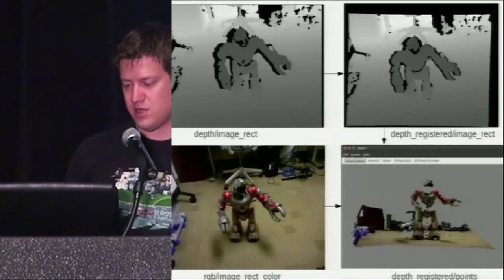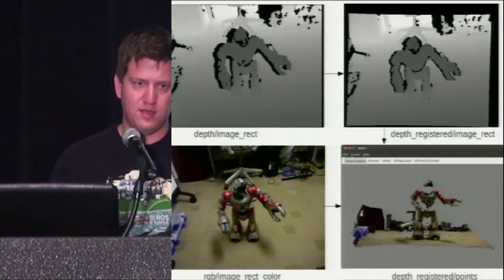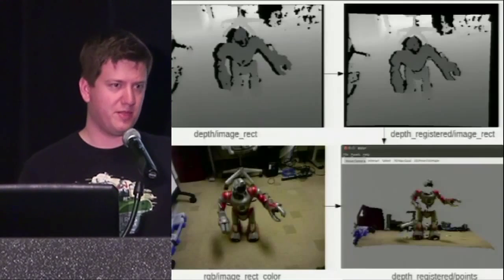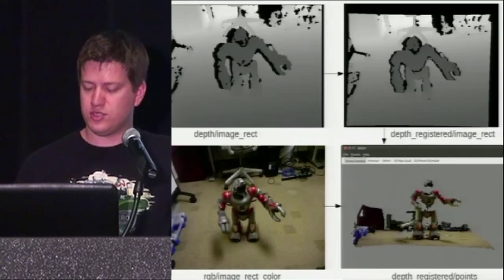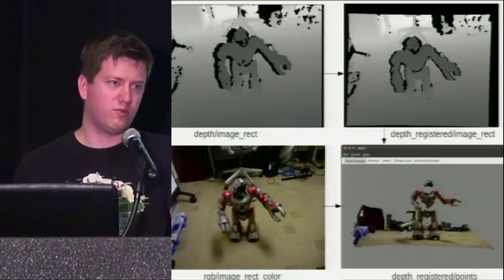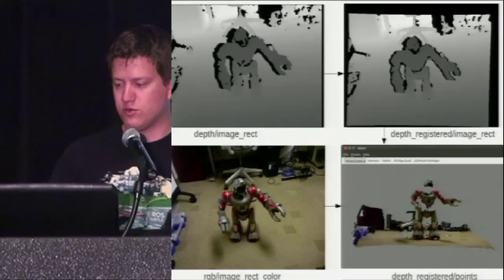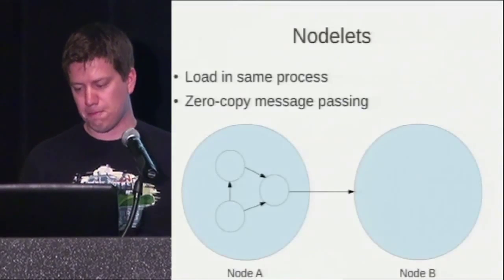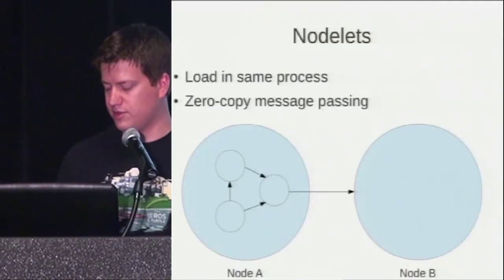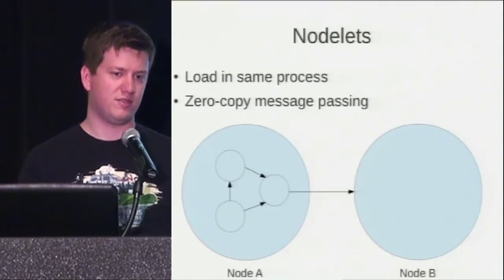So depth image proc was written during development for the Kinect, but depth images now are well defined in ROS. There was an REP about them. Depth image proc is an image pipeline. So this is perfectly usable with any other depth device that you care to write a driver for, whether that's stereo or time of flight or whatever, anything that'll produce a depth image. And this is all written as nodelets. So we just heard a little bit about those. This is very important to actually make all of this efficient.